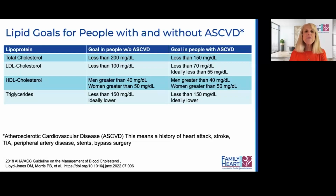And so if you don't have atherosclerotic vascular disease, and this is sometimes called primary prevention, people who don't have vascular disease, we want your total cholesterol to be less than 200, your LDL or bad cholesterol to be less than 100, your HDL or good cholesterol, for men, we want it over 40, and for women, over 50. In terms of triglycerides, we want it less than 150, and ideally, the lower the better.